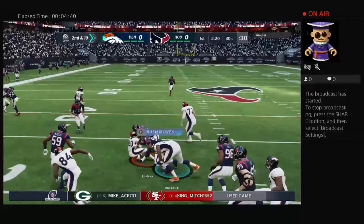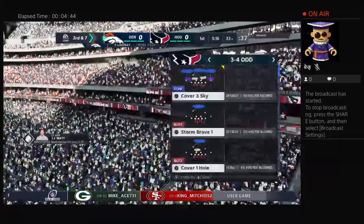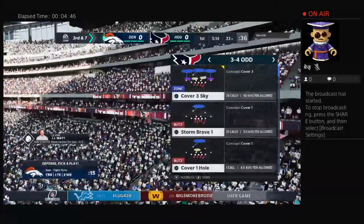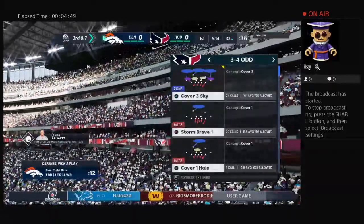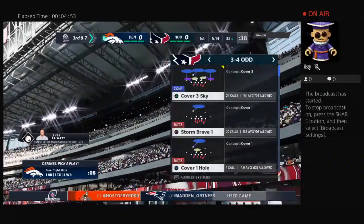Now the first carry here for Phillip Lindsay. And he'll be upended at the 33 following a gain of 3. And guess what? It brings up 3rd down. He'll get only 3 there, so it leaves him with a 3rd and 7 ahead. 3rd down.